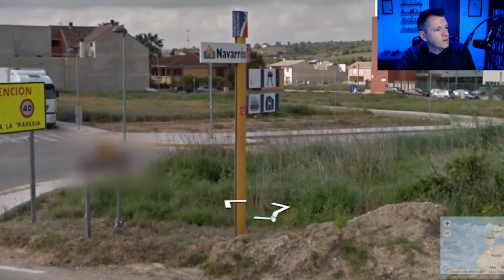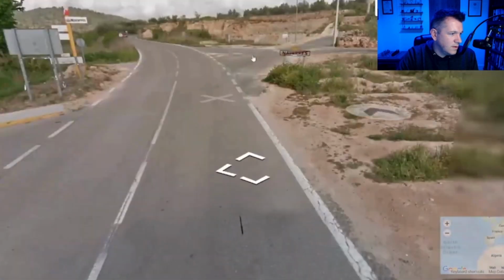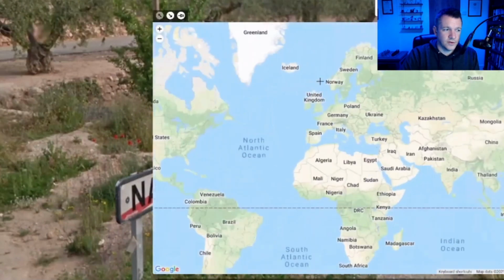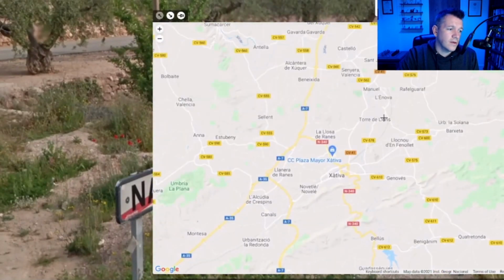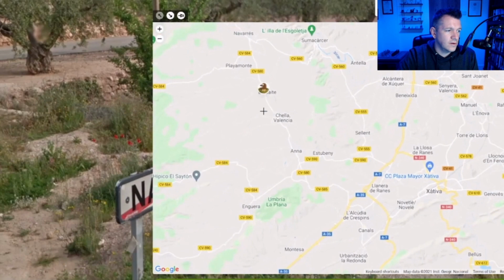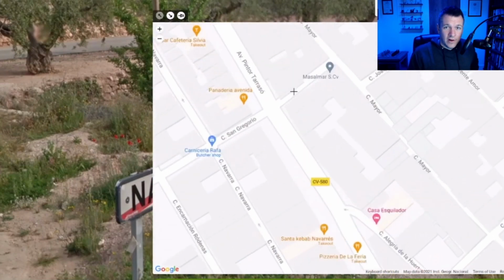That sign had the road name on top, which I tried to read on blurred, and I couldn't do that, so I had to look on the one on the other side. I'm so glad an actual Spaniard is pronouncing these though. 580, which probably meant we were in the middle, and the lack of Valencian language meant we were probably inland. Right. Fair. I found Navarrese. I'm not even going to try and pronounce it.